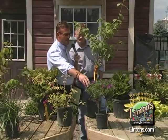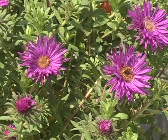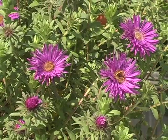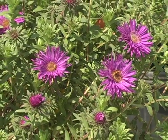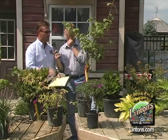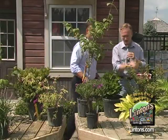And everyone's favorite here for the fall, we've got lots of mums. This happens to be an aster here. Asters provide a lot of great color during the fall months when the temperatures are starting to cool down. This one happens to be a purple dome aster. 50% savings, only $4.49 for this 1 gallon plant. Very good. A few more items here, Mark.